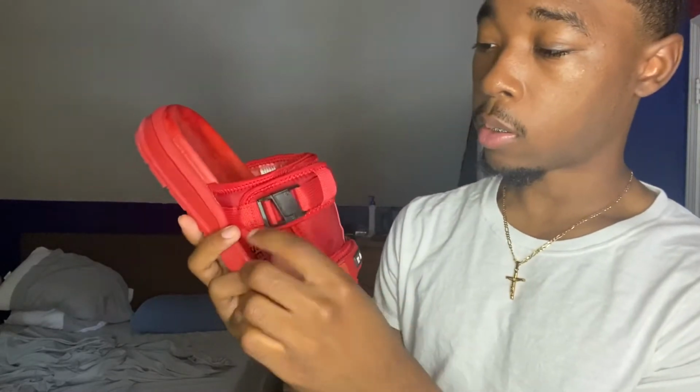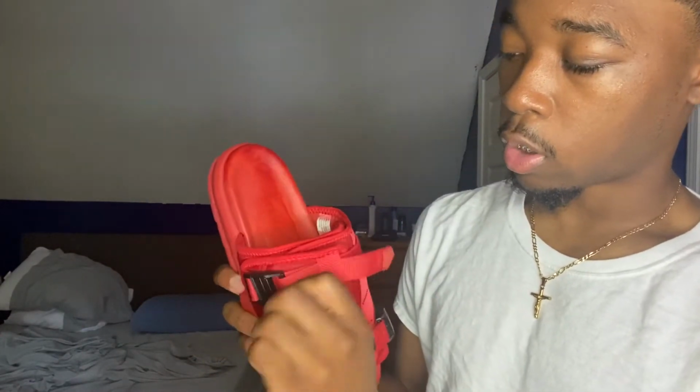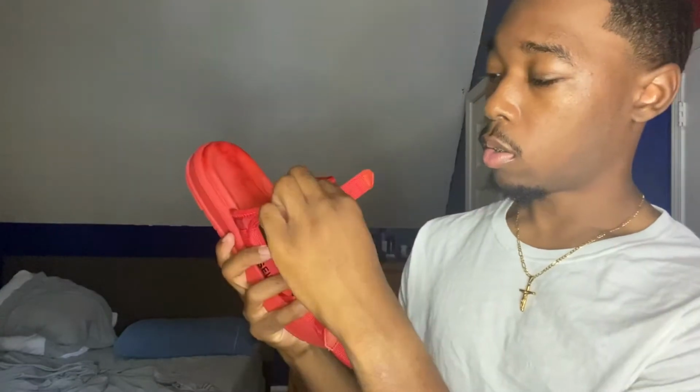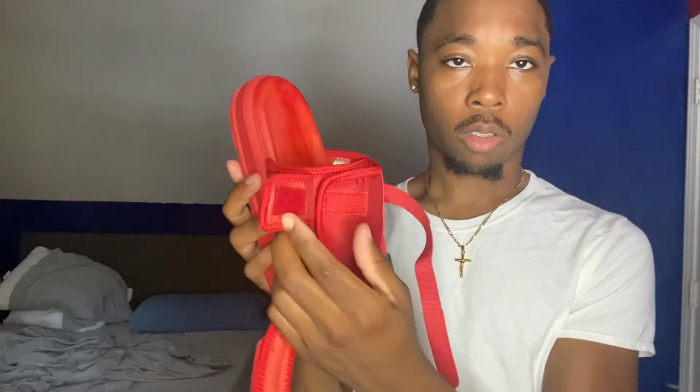All you gotta do is, if you wanna make it tighter, just pull it. And if you wanna make it looser, do the opposite. Undo the Velcro and then just pull it back. And bam, just put your foot in and see what's comfortable to you. But if you take off both straps, you can open it all the way up. All right, so once you take off the Velcros, this is also Velcro. So we got this one, that's 1, 2, and then 3. And then you see it opens all the way up.